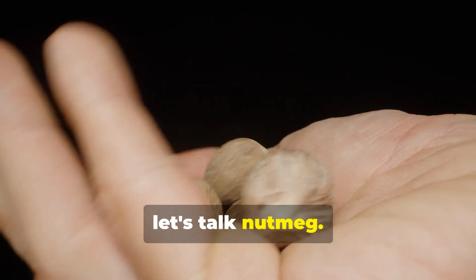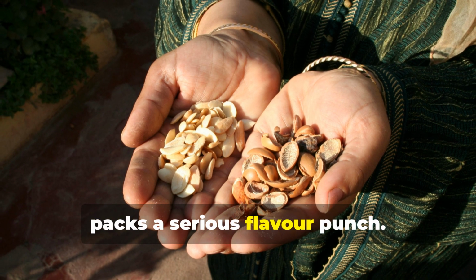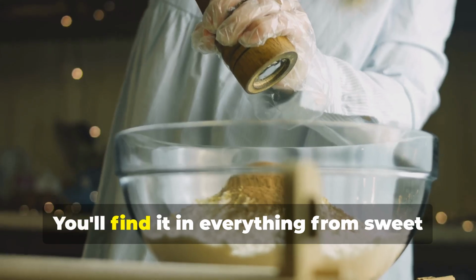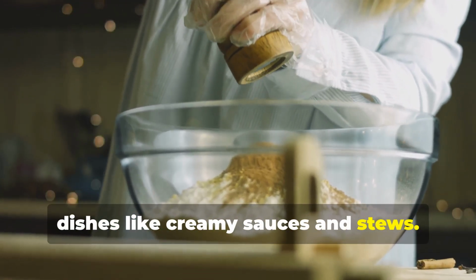First up, let's talk nutmeg. This little seed, yeah, you heard right, it's a seed, not a nut, packs a serious flavour punch. It's warm, a bit sweet and incredibly aromatic. You'll find it in everything from sweet treats like cakes and custards to savoury dishes, like creamy sauces and stews.